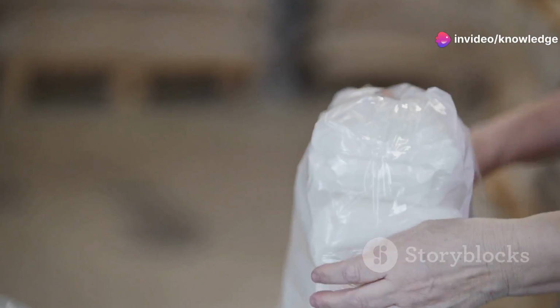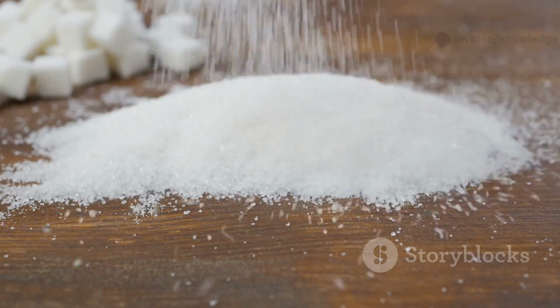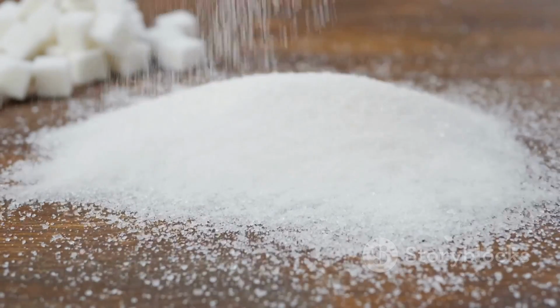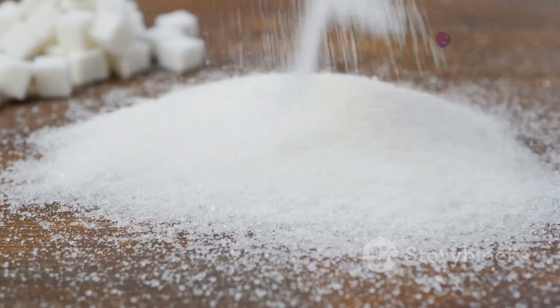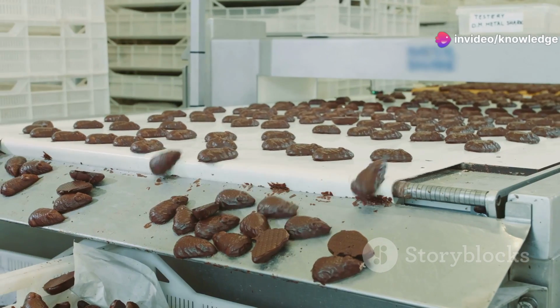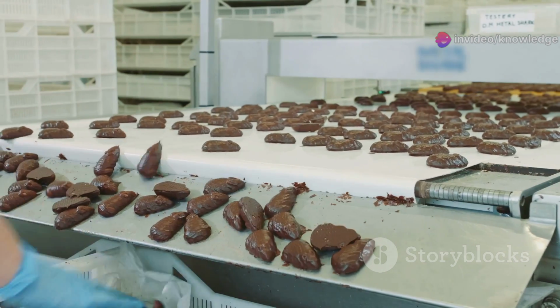This refined sugar is then carefully packaged, ready to be used in countless recipes and products. The packaging process is automated, ensuring that each bag is filled to the exact weight and sealed to keep the sugar fresh. This refined sugar is then used in a staggering array of products.